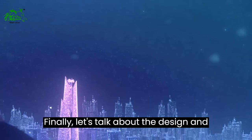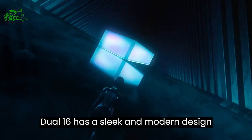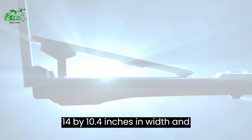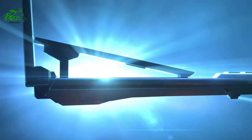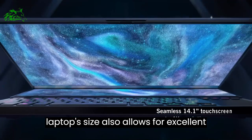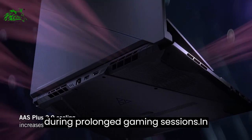Finally, let's talk about the design and dimensions. The ROG Zephyrus DUO 16 has a sleek and modern design that is sure to catch the eye. It has a thickness of 0.81 inches and measures 14 by 10.4 inches in width and length, respectively, which makes it relatively easy to carry around. The laptop's size also allows for excellent ventilation, which prevents overheating during prolonged gaming sessions.